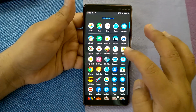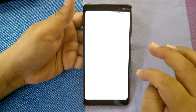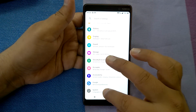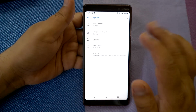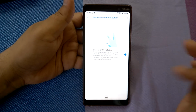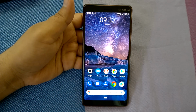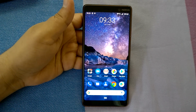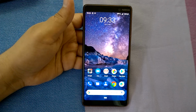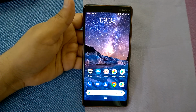It obviously depends upon what you want to use. But since it's a new thing, and it's more dependent upon gestures, maybe you can give it a try. If you like it, you can use it. So this is the biggest change. We can actually call it a very major change in the idea of using Android, because Android navigation has remained sort of consistent across the past Android iterations up till Android Oreo.